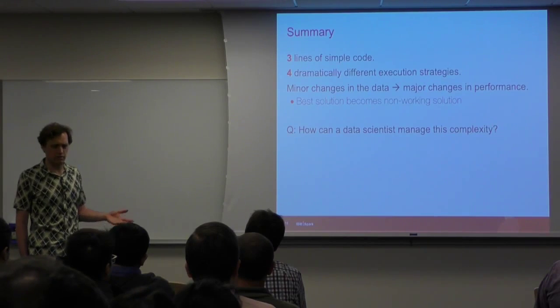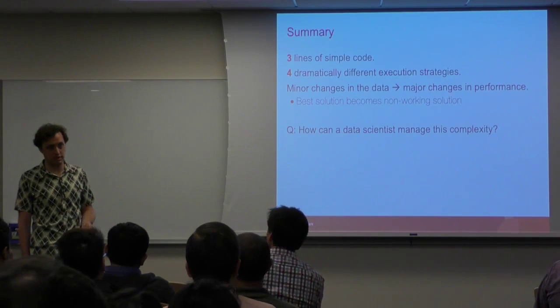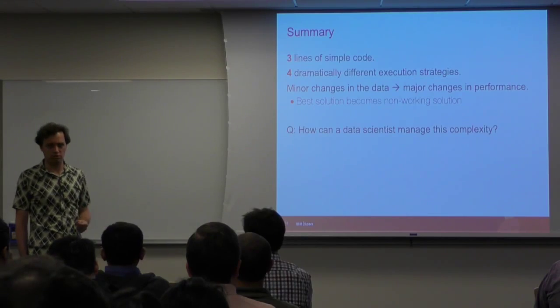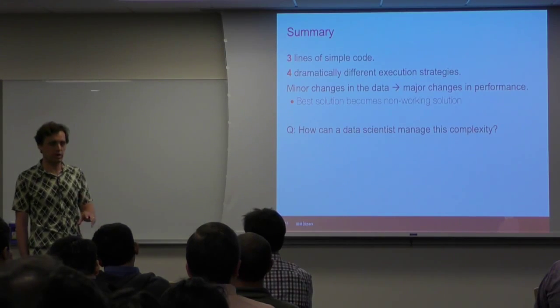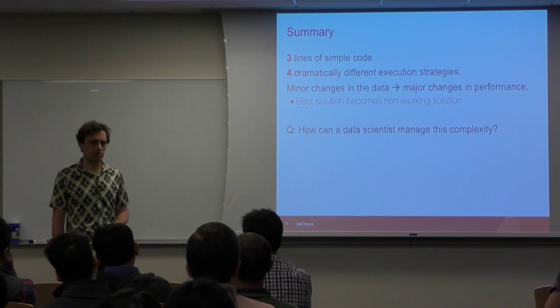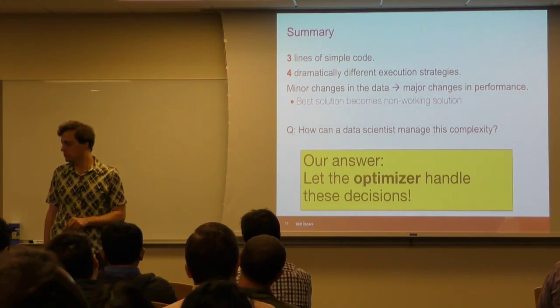And the question is, how could you expect a data scientist, someone who is an expert on machine learning but not distributed systems, to manage this complexity? The point of view that we came to the SystemML project with was we should not put that burden onto a data scientist. We should instead build a database-style query optimizer and let the optimizer handle that complexity.